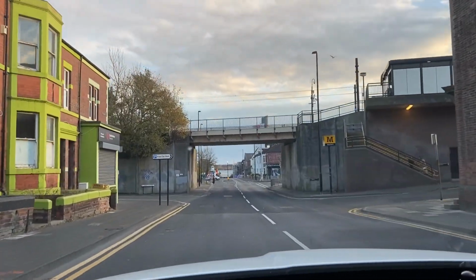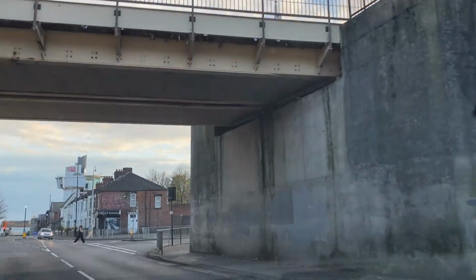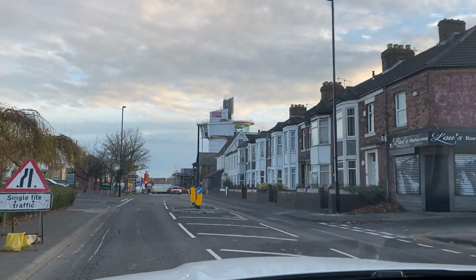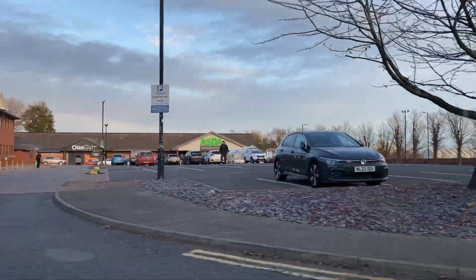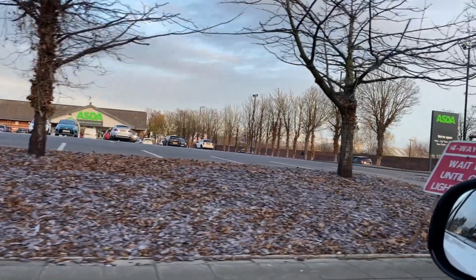So there's obviously Wallsend Metro Station, which used to be Wallsend Railway Station, and you can see in the distance there, you can see Segedunum, because obviously it's quite large, you can't miss that. And then over there, of course, we have Asda, which used to be a car park for Swans, I think, at one point in time. And it also used to be Netto.